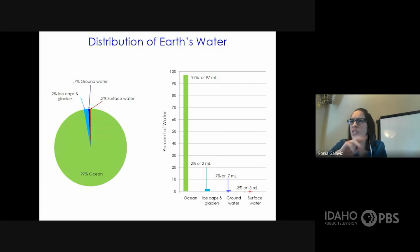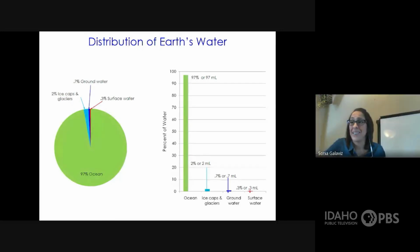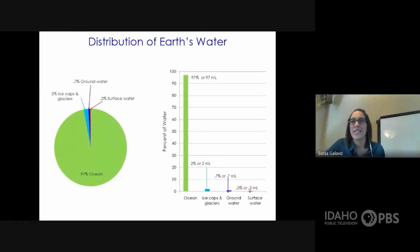What are the other percentages? Can you interpret one of those graphs? They're not nearly the same percentage as ocean water, as salt water. Oren, what do you see on there? I see that there's a lot compared to the 97% of the ocean and then the 2% of ice caps and glaciers. Yeah. It's a vast difference. Well said, sir. A vast difference. 2% are the glaciers and the ice caps compared to 97%.